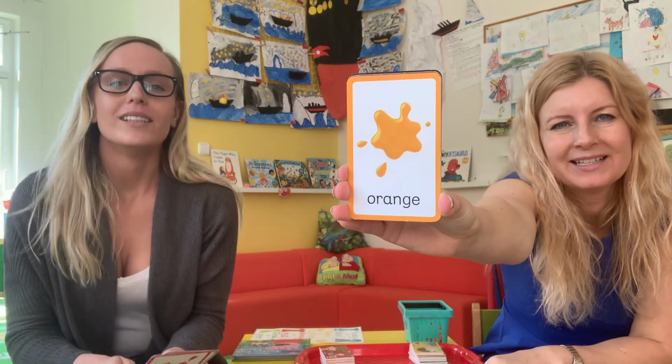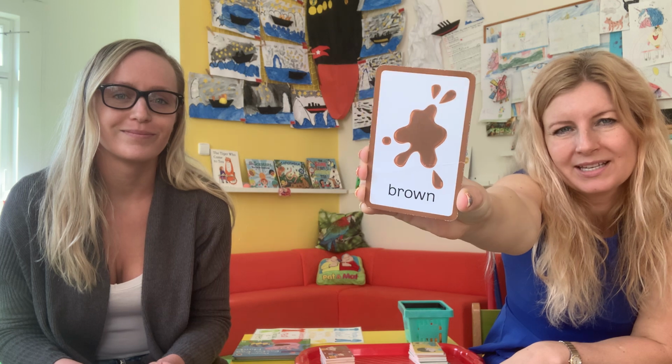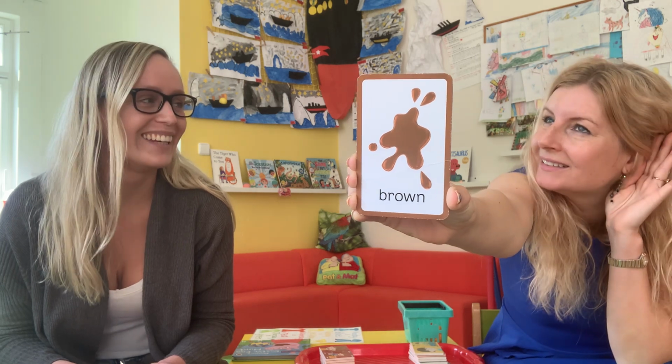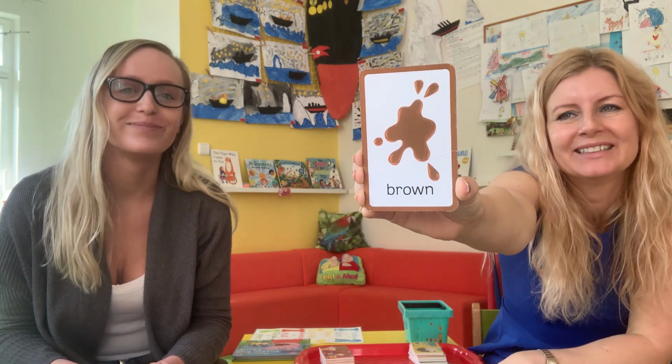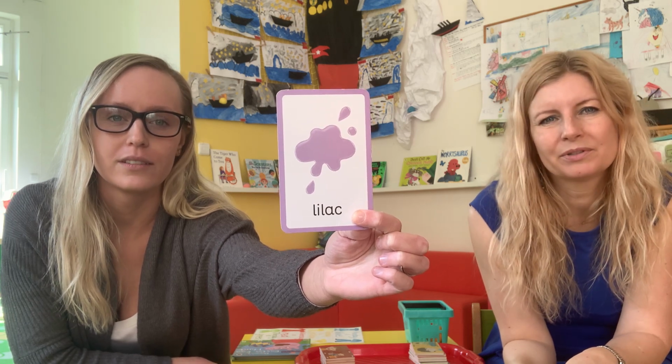Excellent. And what color is it? Orange. Bravo. This one is red. Perfect. What color is this? It's a bit difficult. Horses have this color, or mud, or chocolate. Chocolate. It's brown. Brown. Very good. And what about this one? It's maybe very difficult for you. It's a light purple and it's called lilac. Lilac. But you can also say purple, I think, or light purple. Very good.